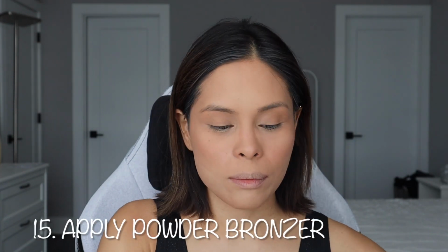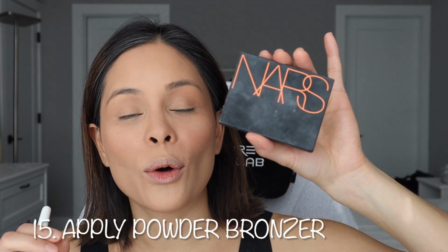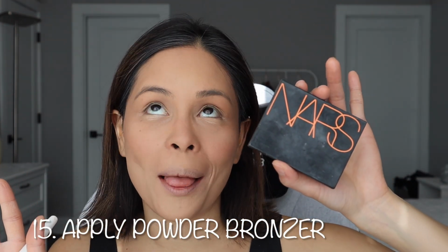Now we're gonna bronze with powder. So this is my all-time favorite bronzer. It's from NARS. I got it as a sample once in Sephora and never gone back. It's called Laguna Matte from NARS. It's such a beautiful bronzer.